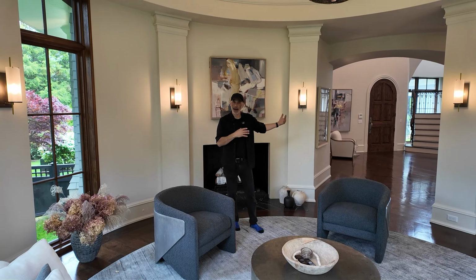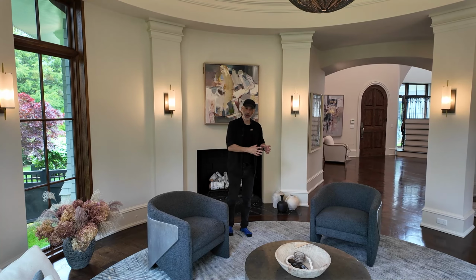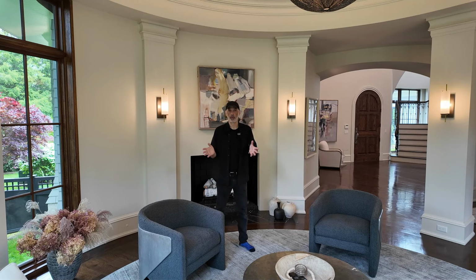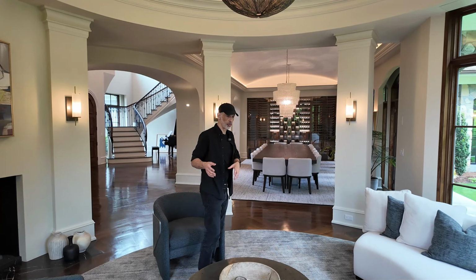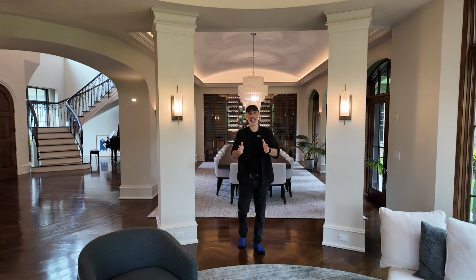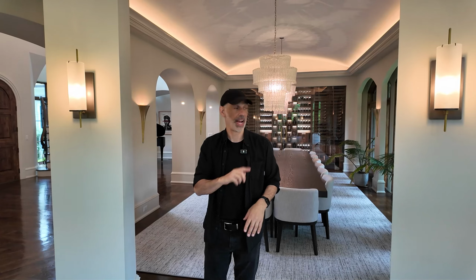As I mentioned before about how each room that might have a different shape to it has to have something that's directly relatable and pushes you to another room in the house. So the foyer led us to here with symmetry. The living room leads us with symmetry to the dining room, so that if you are entertaining, the round living room is very much on center with the very long dining room.